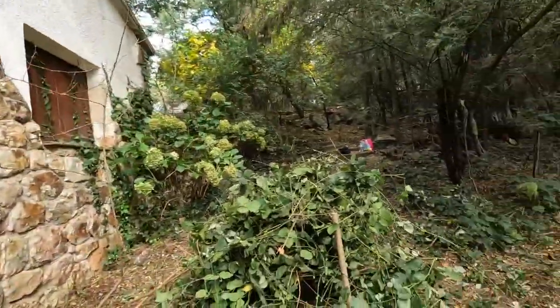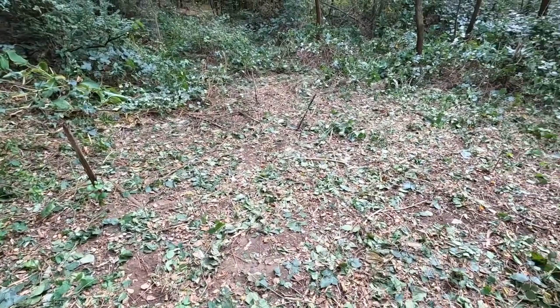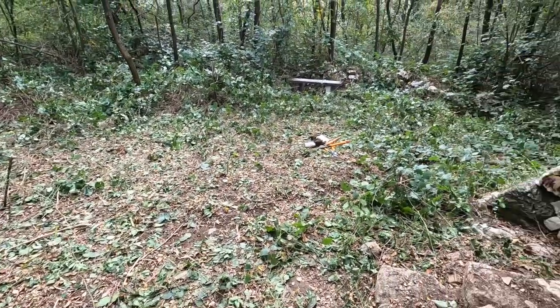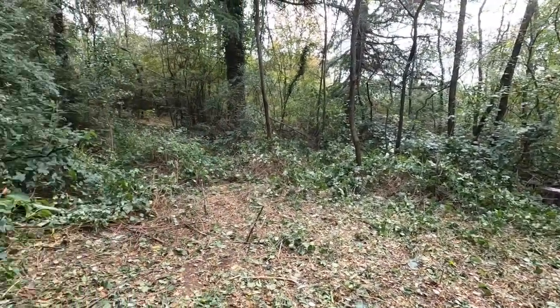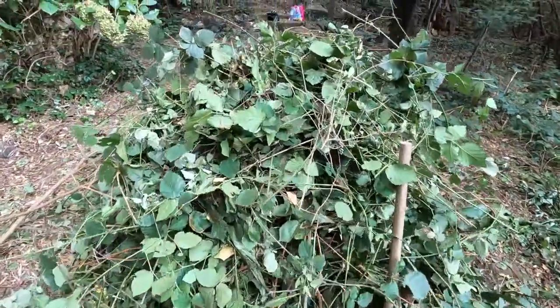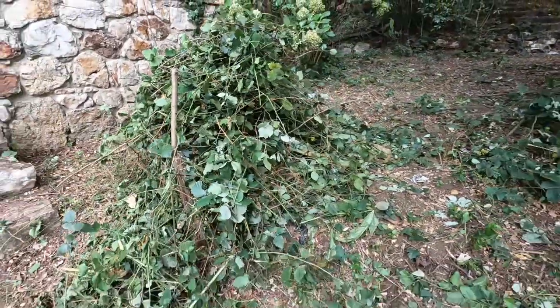front yard. So here you can see this used to be all zarza, that blackberry bush. So we've cut it down, pushed it back a bit further into the woods. This is our pile that we have here of everything we've cut so far. It's going to be turning into a little mountain. It's there to dry.